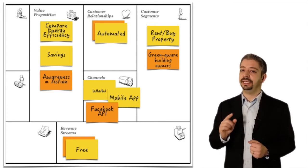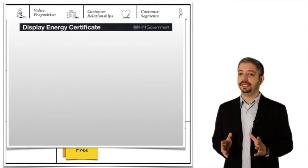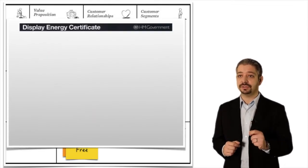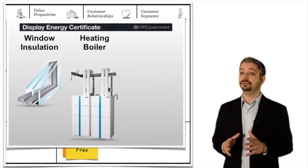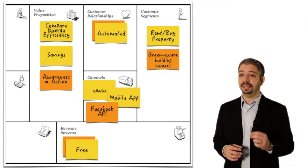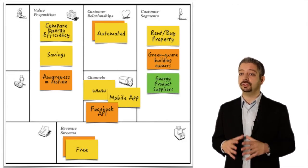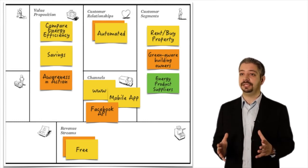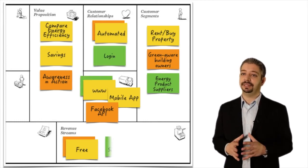So let's see what they came up with at the time of this recording. Each energy certificate also reveals specific information such as the thickness of the window insulation, type of heating boiler, or quality of roof insulation. As such, ENERMAP is now focusing its efforts on the energy improvement product suppliers as its paying customer segment. So for example, if a company is selling double-glazed windows, they can easily log into ENERMAP as a premium member by paying a monthly subscription.